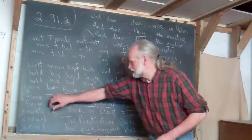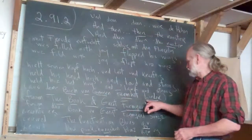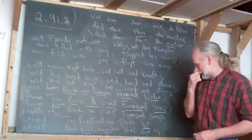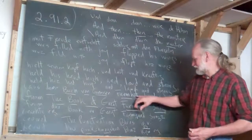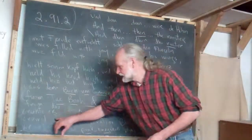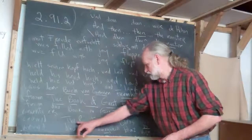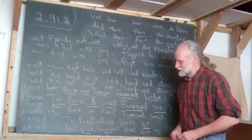Out of the Buch von großen Farmhof Lieder. I made that word up. I don't think that exists in German. But I don't see why you couldn't say it. Hof is yard, farm is farm, Farmhof Lieder, songs. Krähte er, crowed he, krähte er, the punctuation blues. And QV would be the same.